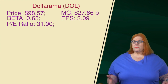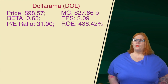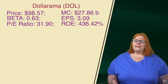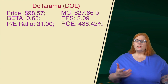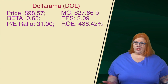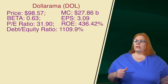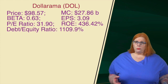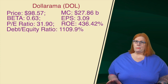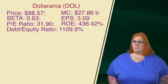Their price to earnings ratio comes in at 31.90, and their return on equity comes in at a huge 436.42%. Now, hold those brakes, pull on the brakes a little bit there. This number does look fantastic. However, it is the one I was talking about. It is skewed a wee bit due to their high level of debt. And when I say high level of debt, we're talking a debt-to-equity ratio of 1,109.9%. That is a huge amount, but it is part of the expansion game. They have been expanding like crazy, preparing to be the store of choice in a recession, because they are recession-proof and they're going to make a lot of money in the recession.